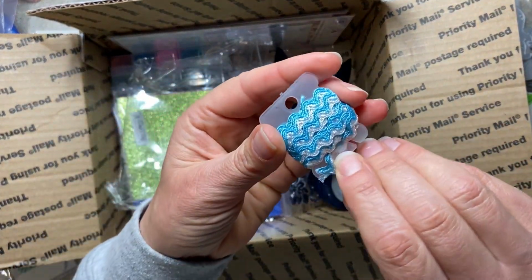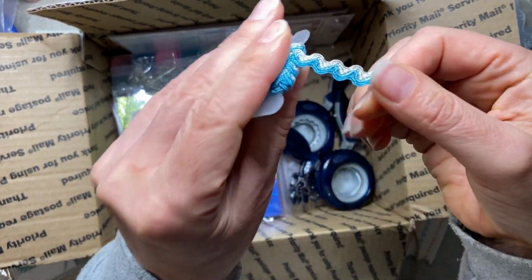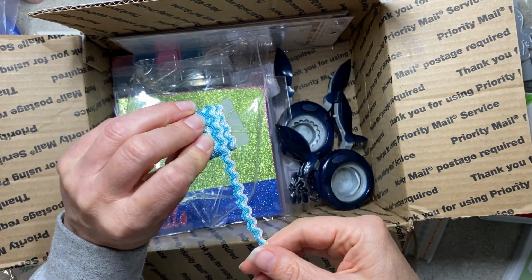Oh my gosh, this is adorable. It is tiny little rickrack. It's really soft and it's blue and white. Look at that. Well, that needs to go on one of my journal pages. I mean, it could go on a card, but I want to keep some too.